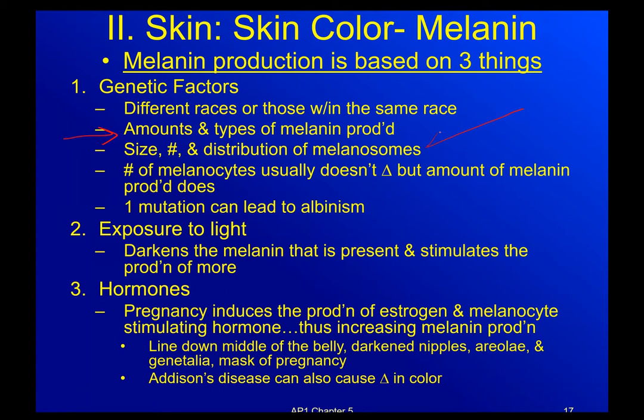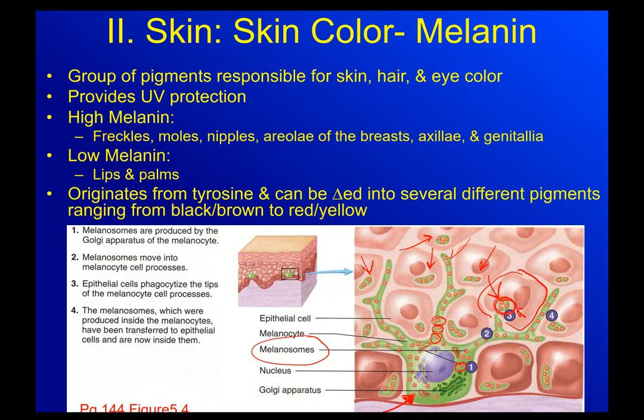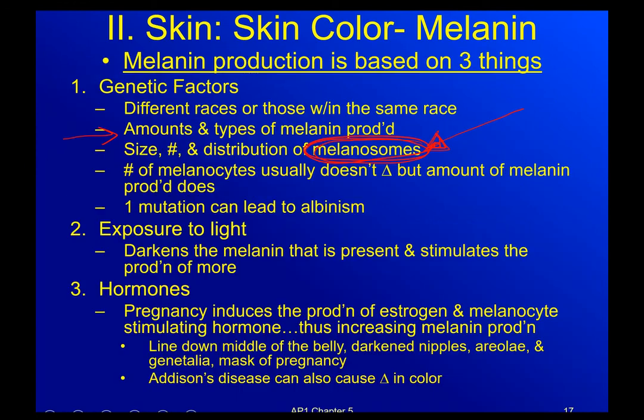The size, number, and distribution of melanosomes. Notice I said somes, I didn't say sites. Remember, melanosomes are these bubble things, okay? Not the cells, the bubble things, the vesicles. So, something that's kind of interesting. The number of melanocytes in each person doesn't change. Somebody who is lily white, like Snow White from Snow White and the Seven Dwarfs, has just as many melanocytes as somebody from deepest, darkest Africa.